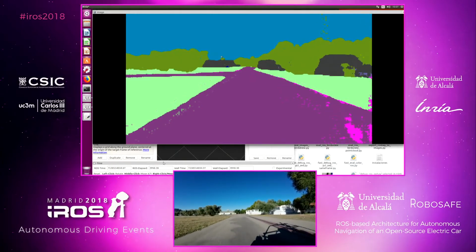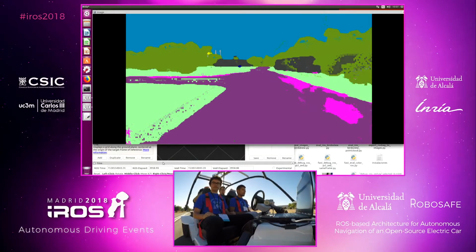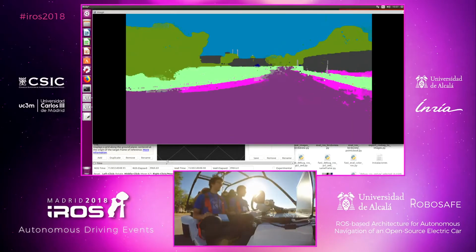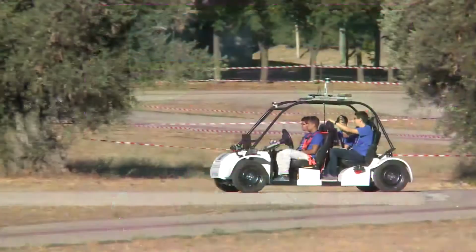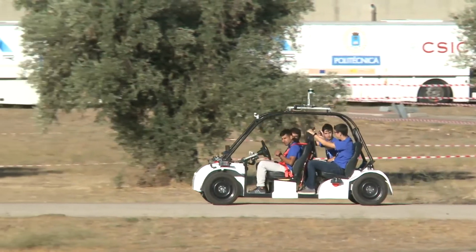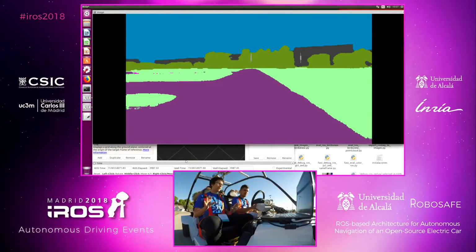Okay. At some moment, I'm going to tell the driver, Felipe, to change to manual mode. In this case, he puts his hand on the steering wheel, and we transfer the control to manual mode. Felipe, when you want, you can transfer the control, please. Felipe, you can switch the control, okay? We see that he put his hand on the steering wheel and the car stopped.